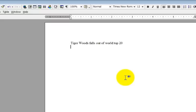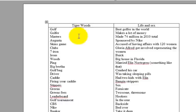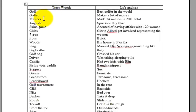So what I have done is create lists based on golf, based on Tiger Woods, based on sex. Here we have Tiger Woods. On it you can see I have golf, golfer, Masters, Augusta, skins game, that's interesting. Clubs, seven iron, irons, woods, ping, big Bertha, golf bag, driver, caddy, firing your caddy, strippers. Oh, I misspelled it, I put stippers. Stippers isn't going to do anything. Strippers, greens, green fees, leaderboard, golf tournament, CBS, Nike, bunker, rough, tee off, from the tee, slice, hook, hooker. Oh, there's another interesting term.